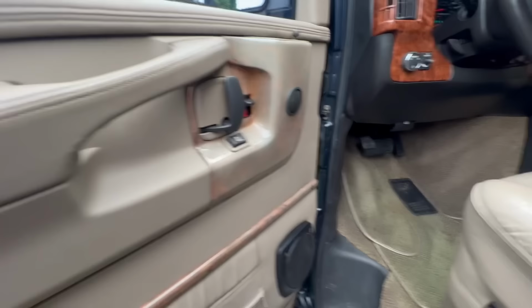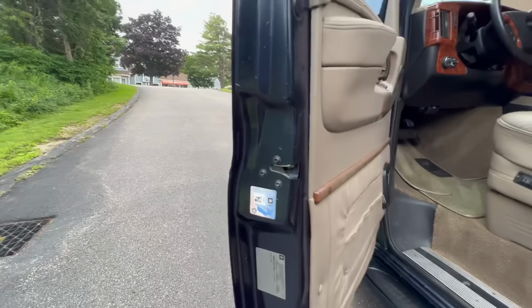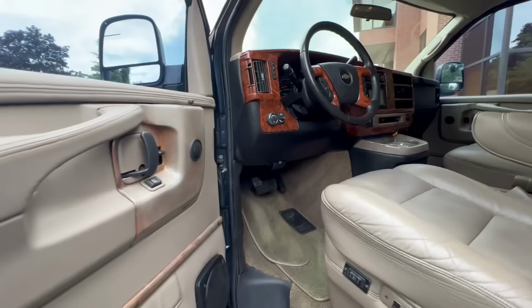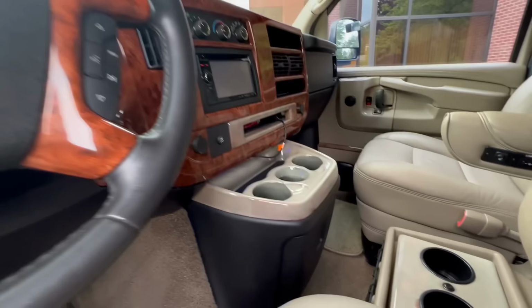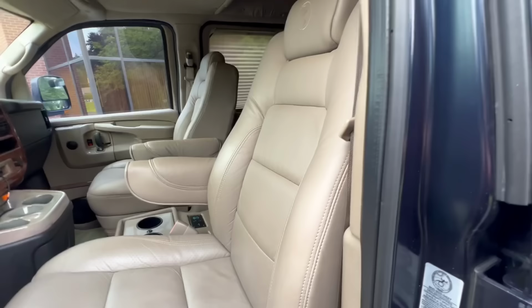These vans are built in Missouri. Excuse me. Automatic headlights, your cruise control, has all your audio controls over here. I'll show you all the dash and stuff like that in just a minute. Tons of cup holders. You get cup holders, you get a cooler with cup holders. Very, very comfortable seating throughout. Like I said, all custom upholstered.